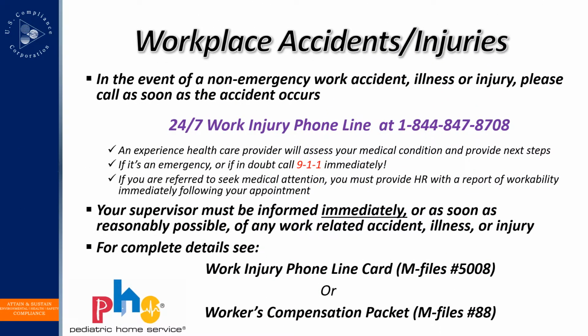At Pediatric Home Service, we try to minimize most of the hazards that you're going to come across. Now, we do recognize that occasionally accidents happen and people are injured, and that's okay, but we need to make sure that you get the care that you need. So if it is a medical emergency, make sure that you call 911 immediately and get the help that you need.